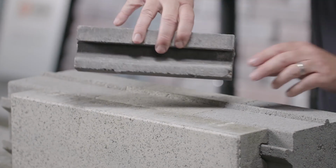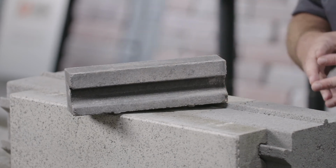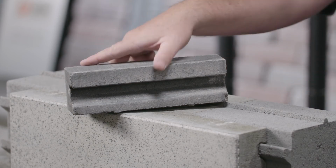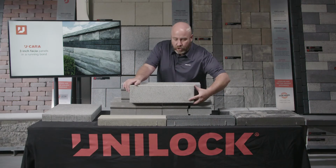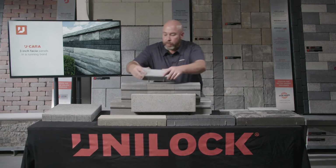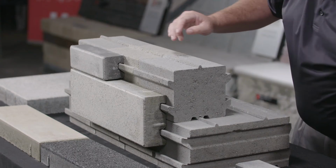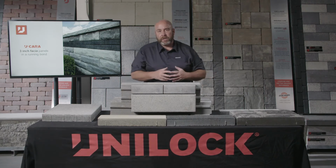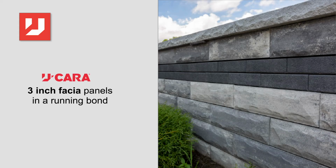And like all fascia panels, it's manufactured to accept the SureTrack rail system and give you the comfort of a secure locked-together wall system. The new 3-inch wall panel has been specifically designed to give you the option of a smaller band. In a wall application, you could easily drop a course down and add 3-inch panels to make a nice thin line accent in a different color, style, or texture. You could even use this as a double band and a running bond like the photo that's on your screen for a very unique look.